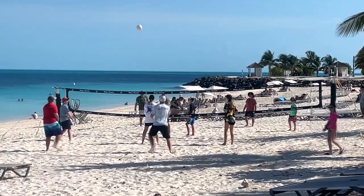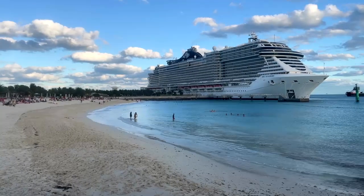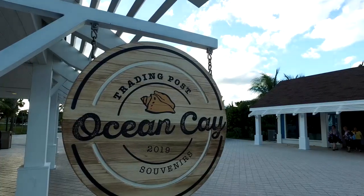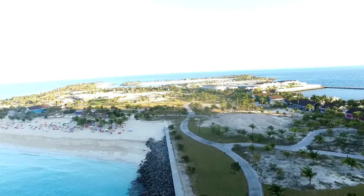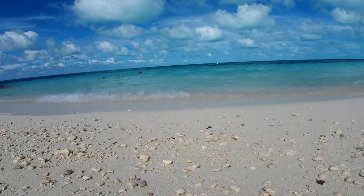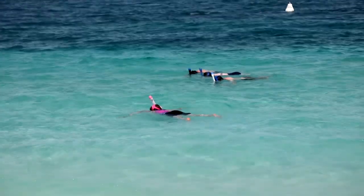Where did we go? This cruise featured 2 stops, MSC's private island, Ocean Cay, and the port of Nassau. Ocean Cay was a highlight. This private island is exclusive to MSC guests and feels like a slice of paradise. With pristine beaches, clear waters perfect for snorkeling, and no crowds, it's the ultimate getaway.